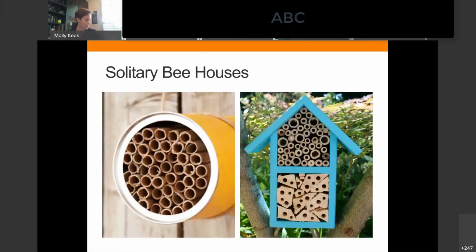So these are just some pictures of some of those houses that you may or may not have seen. You can go online and find different ways to make these houses. These are mainly for solitary bees. So if you put them out in your yard, you can be pretty rest assured that they're not going to come after you and sting you unless you are trying to grab or do something to them first. They don't have a house to protect.